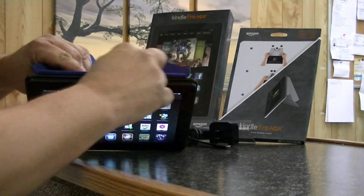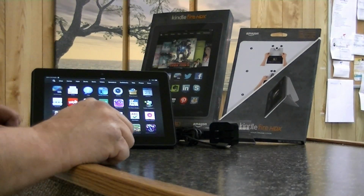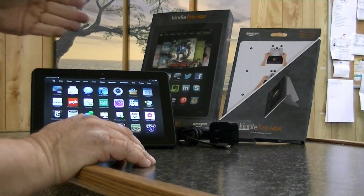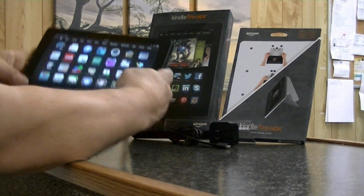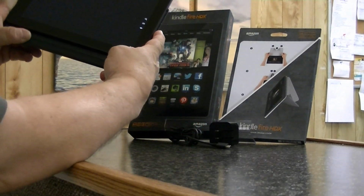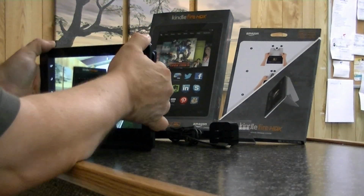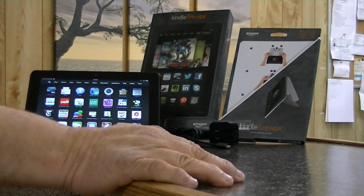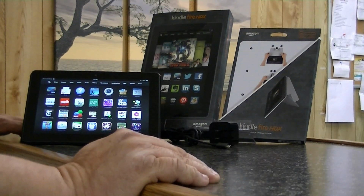You see this ridge coming across the top there? That ridge interferes with the camera. And I think that they could have designed that a little better so that that did not interfere with the camera actuation. Nice feature to be able to slide your tablet up and have the camera come on every single time. But I can tell you about 50% of the times it does not work. So that to me is a drawback to the origami case. However, I do like it. I think it has a place.